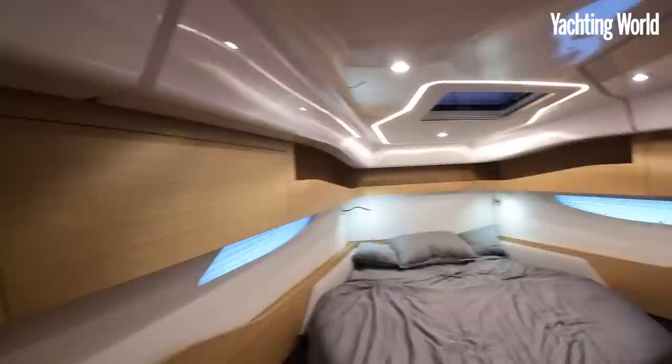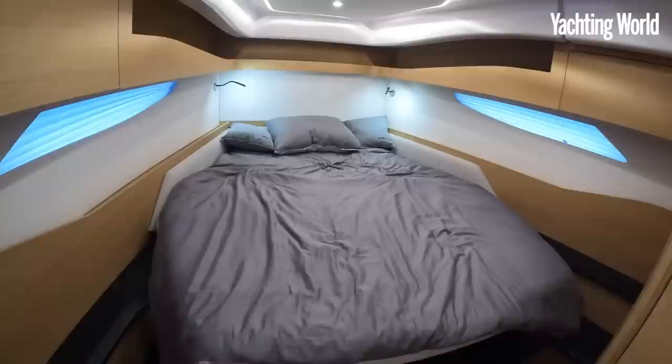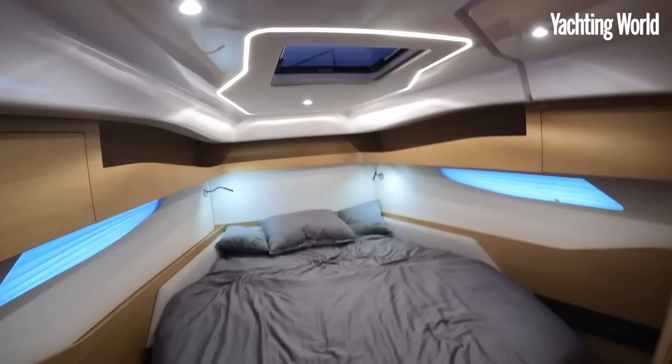massive great double bed forward here. Quite cool with this lighting, isn't it? The way the lines all move forward like that, quite futuristic. Anyway, yes, step up each side of this berth as well.